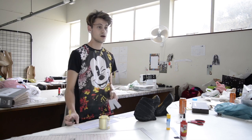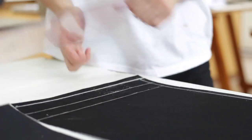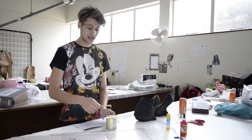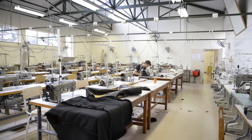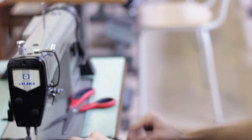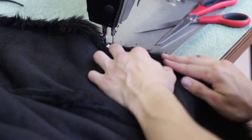So, me and my class have been working on our collections since about April. I think the design process started already in March, but I've known what I've wanted to do since Jan. So what you're going to see on the ramp tonight is my thought processes over the last year from Jan, basically.